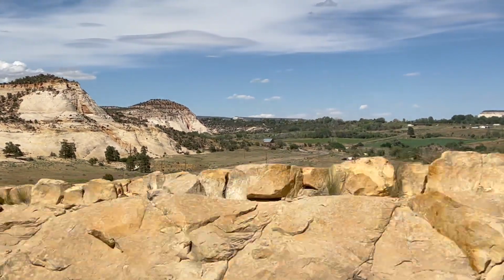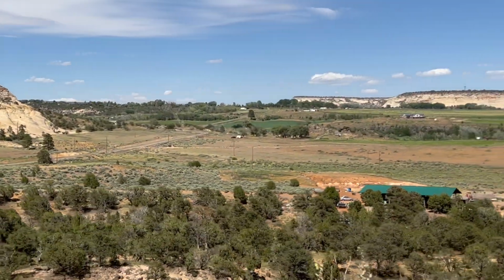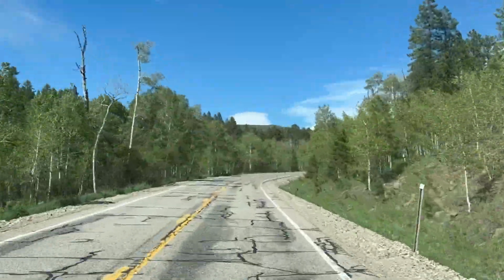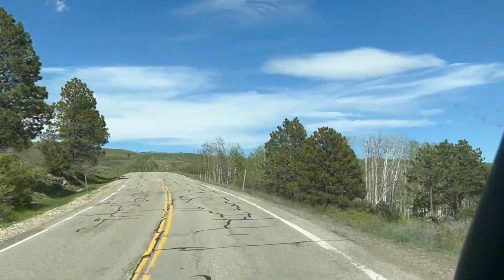Then the road went right next to the city of Boulder. From here, the scenery changes again. We kept driving up and gained altitude. Pretty soon we saw aspen trees.